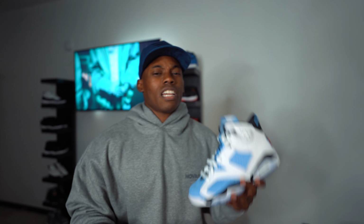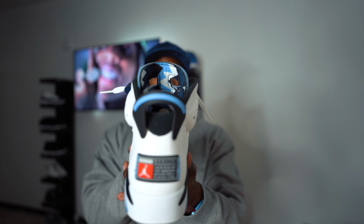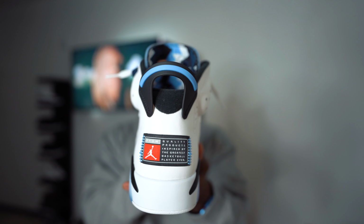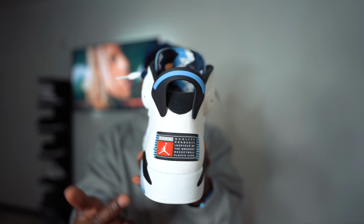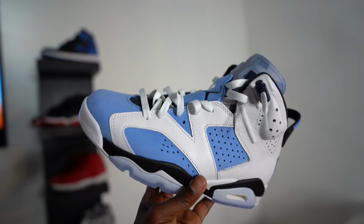Something that they did different with these Air Jordan 6s is the back tab, man. Check it out on the back. You have the quality inspired by the greatest player ever. Right here, you guys can see, you have a red and white Jumpman logo on the back, and a lot of people are like, yo, why did they do that? Why did they throw a random red color on the back of the sneaker?